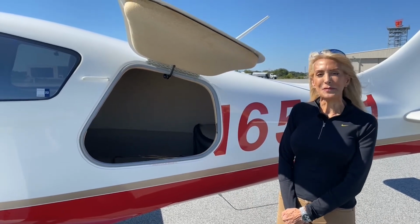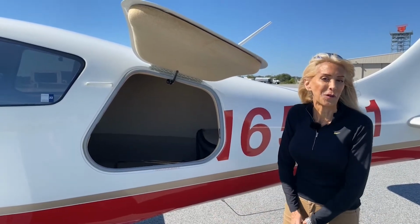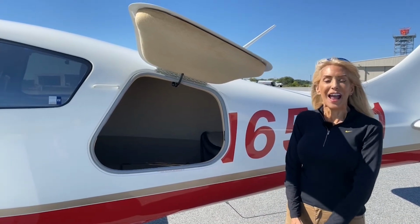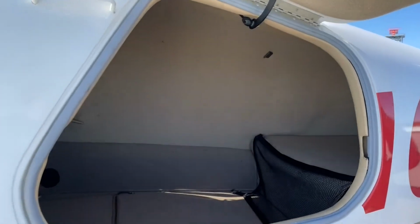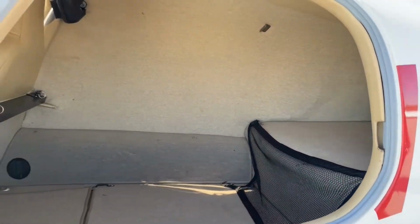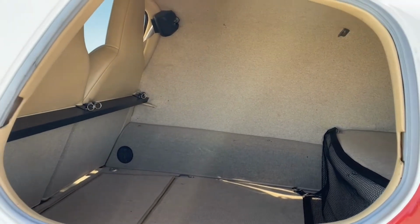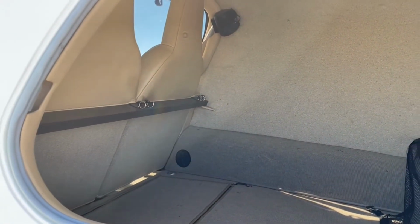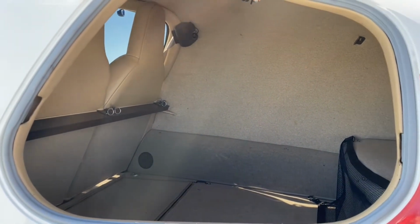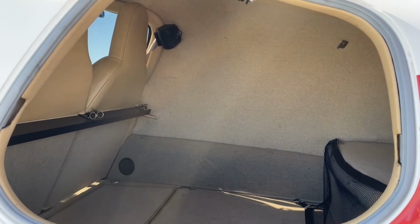When you have an airplane this beautiful, you're going to want to fly her places and show her off. She is ready for adventure, and you're going to want to take your stuff with you. This airplane can carry up to 120 pounds back here of your favorite things. Let's say you want to go skiing or golfing and you want to take the skis. You may think, well, how's that going to fit? Okay, you see that black bar? All we need to do is remove it. We can fold the seats down and load the airplane just like an SUV.